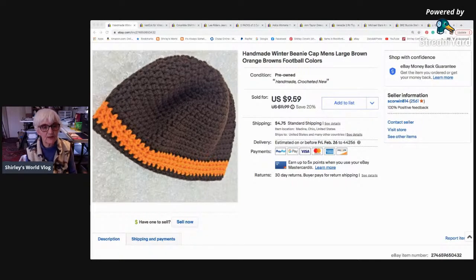I did a couple for the Browns colors football team. My son got one, and this one was left. It was a little bigger than the rest of them. So this was put on as a large men's. And I actually sold this one once before, and I couldn't find it. I thought it was someplace on the shelf. It didn't have any bin number on it. So I couldn't find it. I finally had to refund him and tell him that I just couldn't find it.